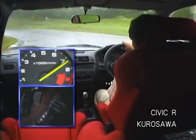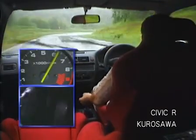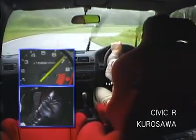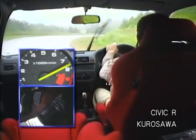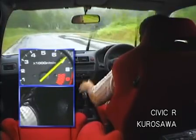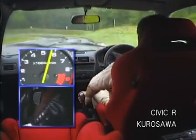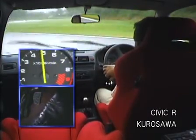Here we go. As with the Integra R, the Civic Type R has been tested intensively at this Takasu Testing Center's winding course, which was designed similar to the old course of Nürburgring.